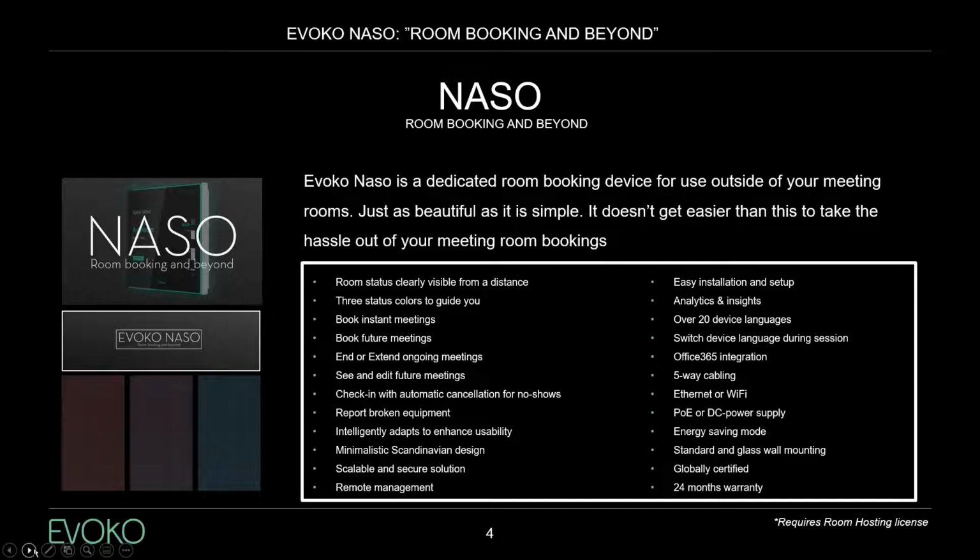So this is the base kit. If you just need the entry mode of the room booking, then you need 1 panel, and you will need the room hosting per room.